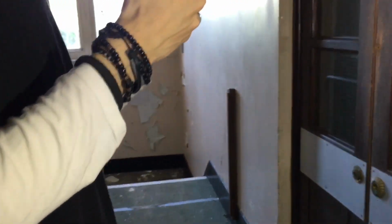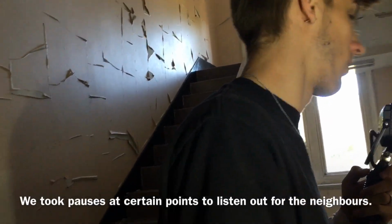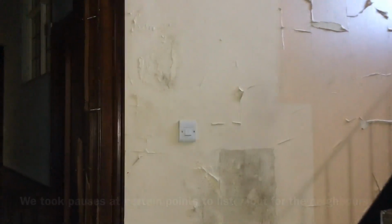Caution. Oh, it's a lift. Elevator shaft. No, we're okay. Just got to keep your voices low.